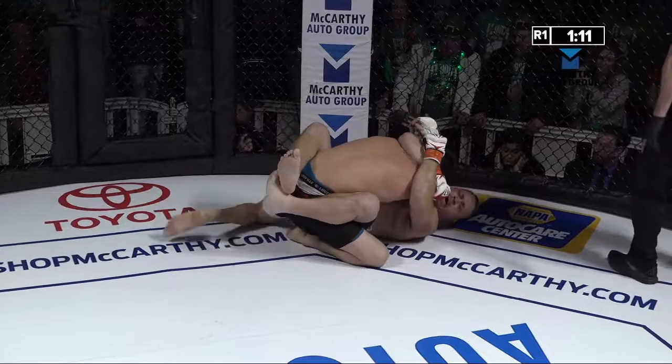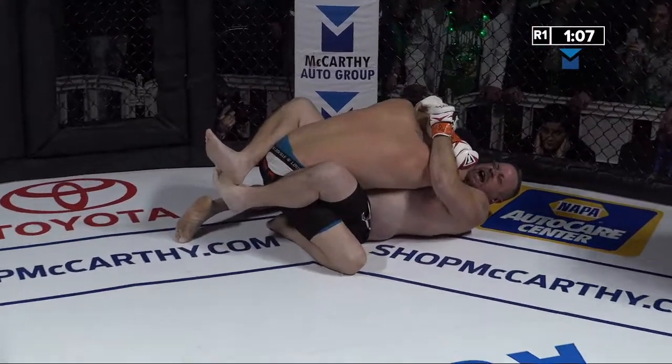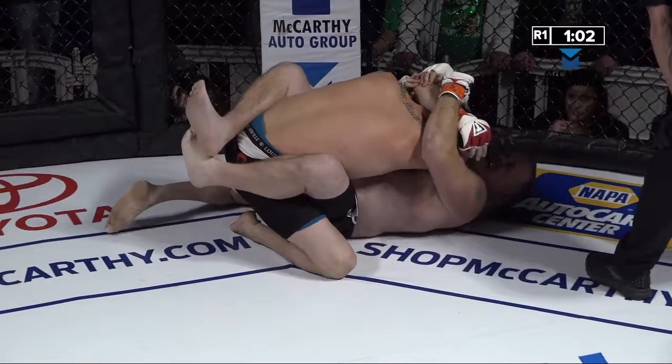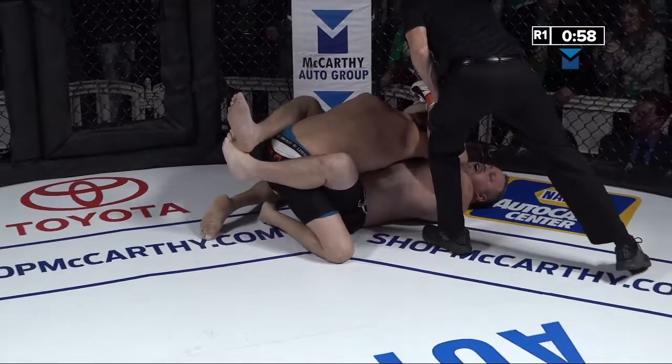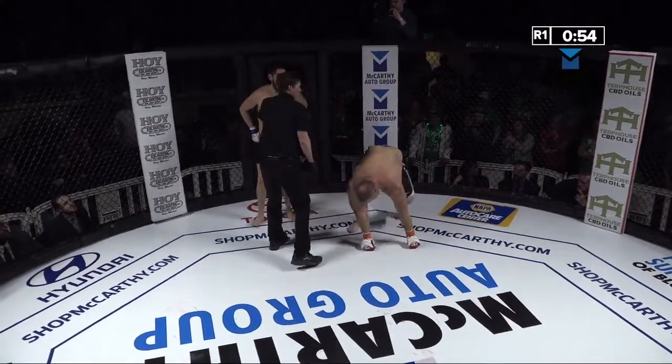He's looking for a head and arm choke from bottom. It's tough to finish, but at least he's not getting punched here. He needs to make sure he doesn't gas out his arms, though. Yep. And they stand up to fight. Mike England says, get back to your feet, boys. Let's do this standing.